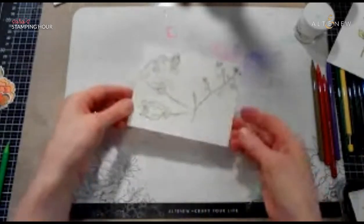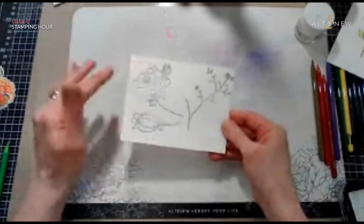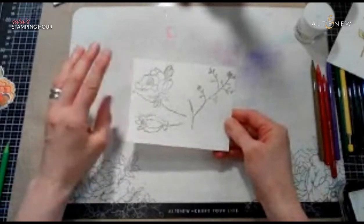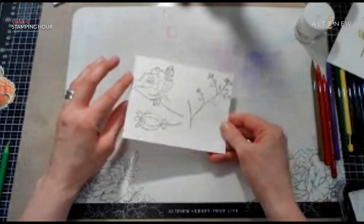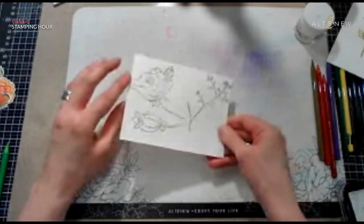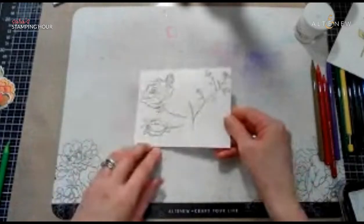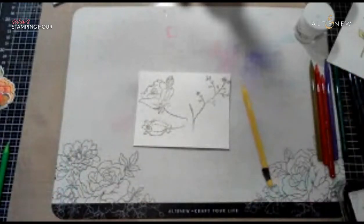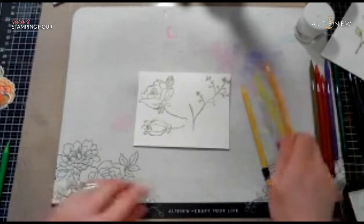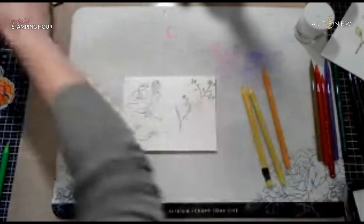Okay, so here you can see I've still got the gold, but it is of the embossing ink that I used, or the pigment ink that I used, but it's toned down a little bit. It's going to have a bit of a softer effect. So it gives you again another option. So let's grab some color here and we can start filling in some of the flowers here.